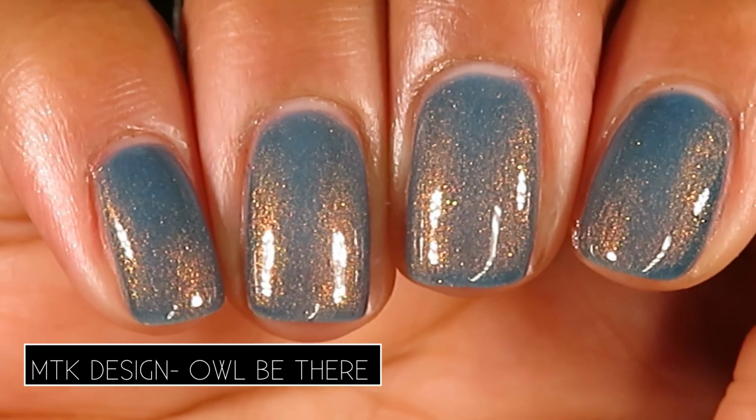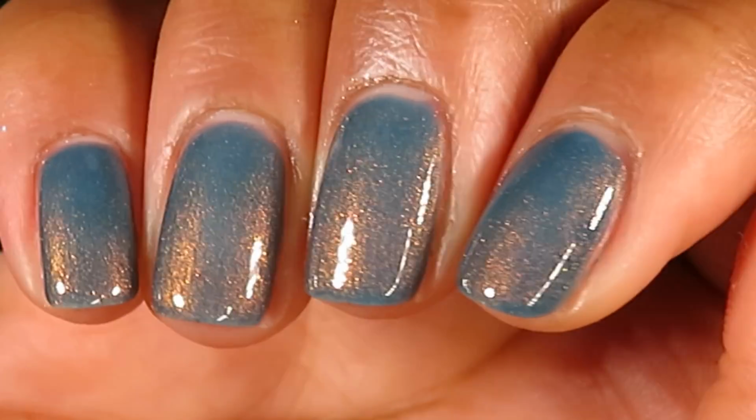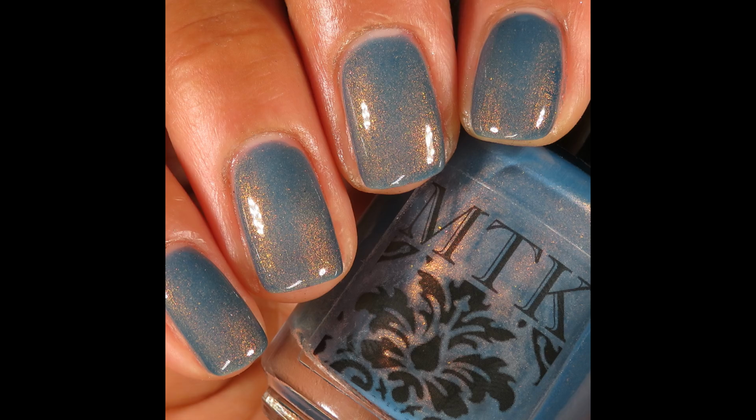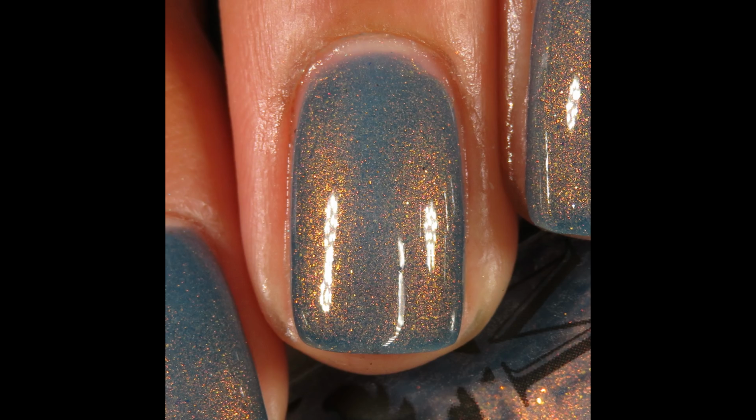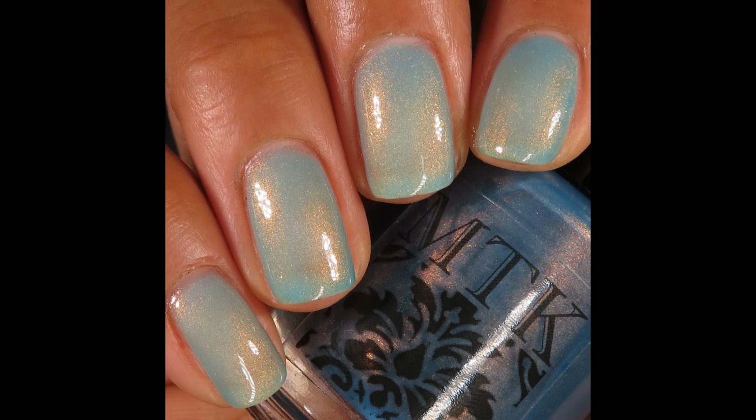Oh, so pretty. I love the orange and the blue together. Just a perfect combo for fall. Pictured are 3 coats of MTK Design I'll Be There cold. And here's what it looks like warm, built up in 3 coats with a glossy top coat.